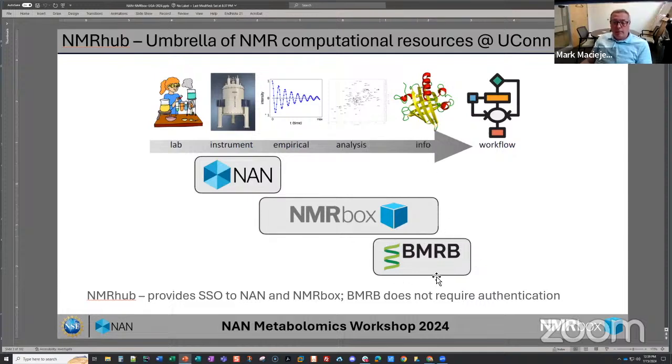And then the BMRB has been around since the 1980s, I believe. It was hosted by the University of Wisconsin, run by John Markley for years. When John Markley retired a few years ago, he thought, because of the NMRbox project in particular and NAN starting up, that UConn Health would be a good place to house the BMRB. So we relocated the BMRB, which is part of the Worldwide Protein Data Bank, to here in Connecticut.